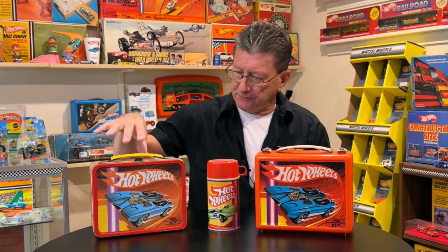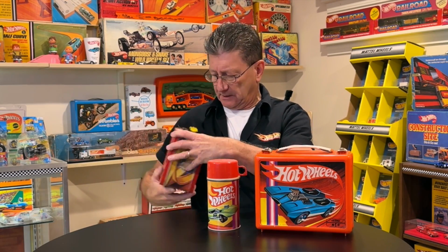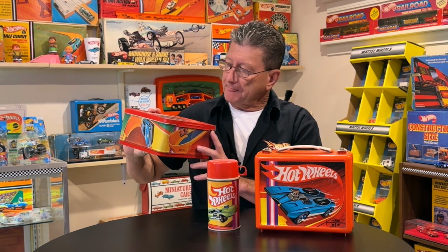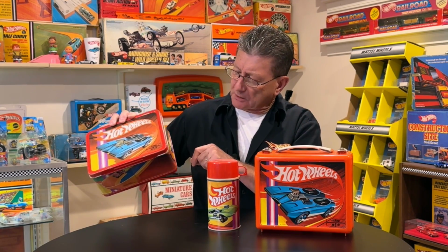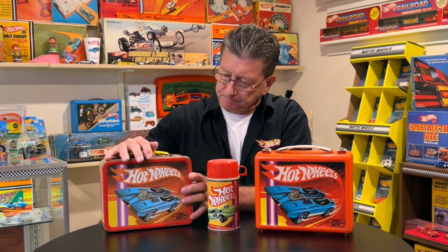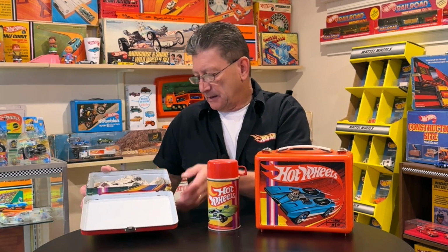Now, this one here has been up on my shelf for, man, I can't tell you how many years. And it is not my original one. It actually belonged to some kid named Sean. I got this a long time ago, and it's in pretty decent shape. I haven't really gone crazy cleaning it up, but I really didn't want to mess with it. But yeah, it is metal. It's got the clasp or the hasp or whatever you want on it.